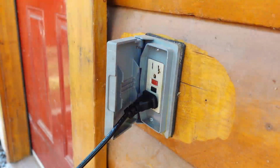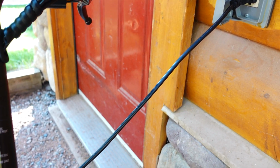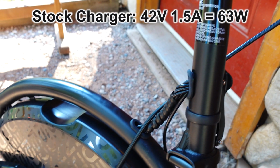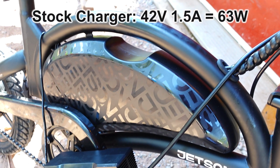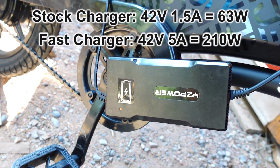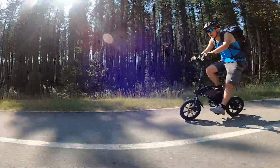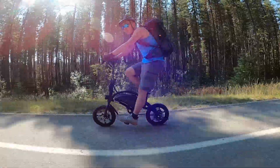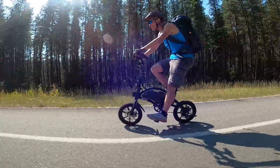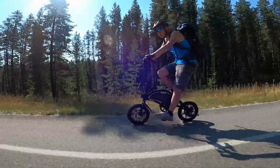Today I actually brought along a fast charger for the Jetson Bolt Pro. The stock charger for the Jetson is only rated for 42 volts and 1.5 amps. Now this fast charger I brought along can actually do 42 volts and 5 amps. So that's definitely going to speed up our charging session at Castle Junction by quite a bit. Our plan is to stop there, get a bit of a rest, and stretch our legs while we eat some food and charge the bikes at the same time.